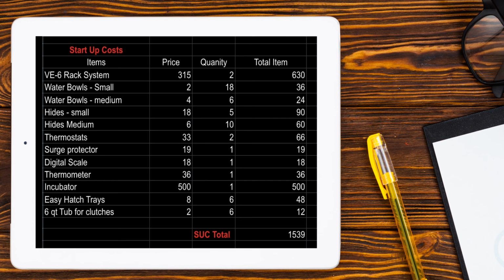Alright, as you can see, we are now back at our startup cost spreadsheet. And these items totaled in the amount of $1,539. Now, I know some of you are thinking, hey Danny boy, what about the purchase of snakes? This is going to be the largest startup cost of all. And you are correct. We are going to tackle that in part 2 of this vlog series, The Ultimate Investment, 90% Returns by Breeding Ball Pythons.